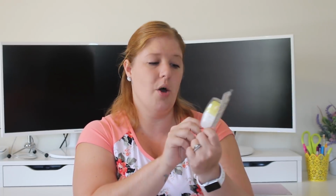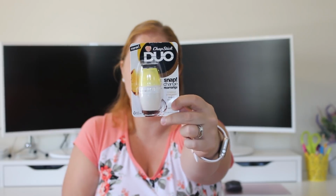So not all the items are school supplies. I think there's only one other makeup item in here, but I just saw this and I thought, you know what, I'm constantly putting on chapstick when I'm out in public and I don't have lipstick on. So I saw this and I wanted to get it for you guys. I either got this at Target or Walmart. I'm sure it's sold at both. I don't remember exactly which one I picked it up at, but it says new Chapstick Duo, snap, change, rearrange. So you could get tons of different scents, flavors, and mix and match them. So if you like the coconut out of this one and like a strawberry out of another one, you can put the coconut and the strawberry together. You're not limited on keeping these two together. And these two are tropical pineapple and fresh coconut. It says 8-hour moisture when you put these on.